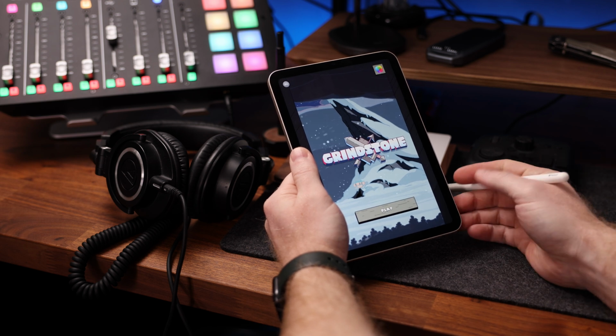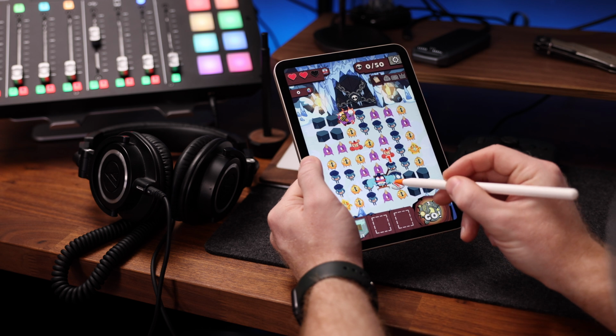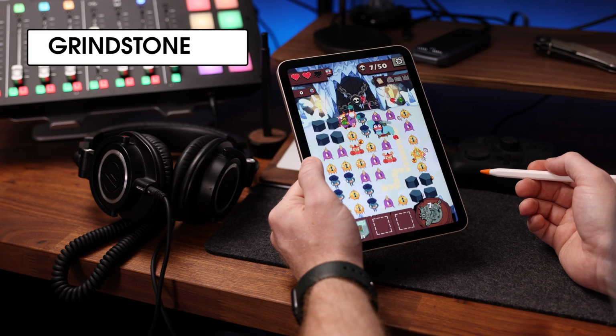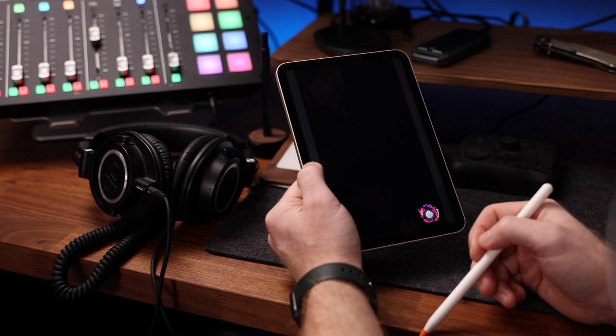This next game is nothing like the previous ones. It is much smaller, kind of a quirky game, which happens to be one of my personal favorites, and definitely the game that I've played the most since it came out on the iPad, and that is Grindstone. The game is described in the App Store as a puzzle battle splatterfest, and I couldn't describe it any better. That's exactly what it is.